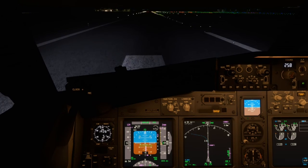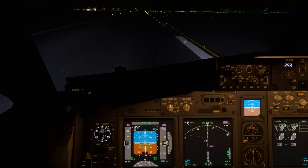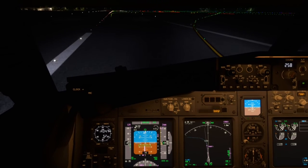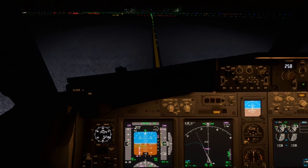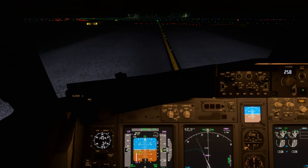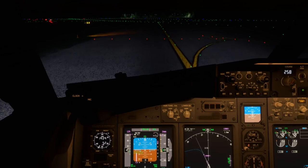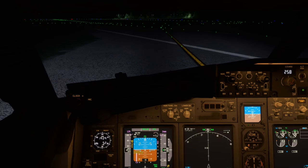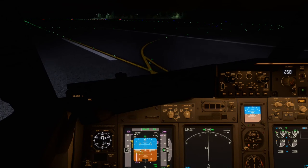Alright, now we'll find the next exit. And here's the exit, right here. Ta-da! We will turn off here. Retract the speed brakes. And the flaps will come all the way up. Now, I'm not sure what the proper arrival path is to get to the terminal. But let's just say we'll go this way.